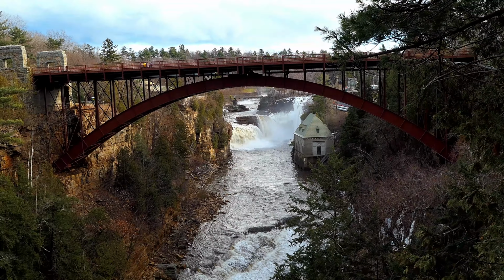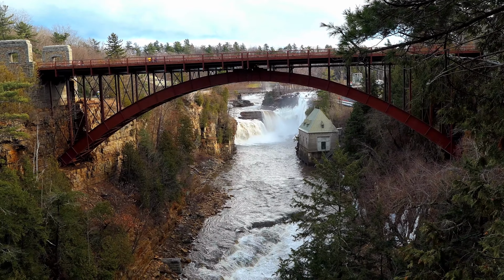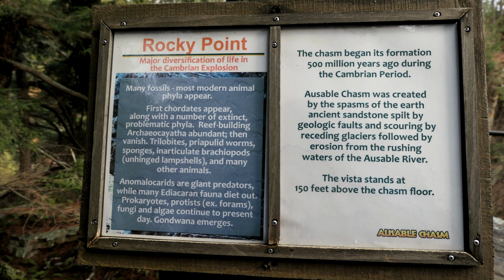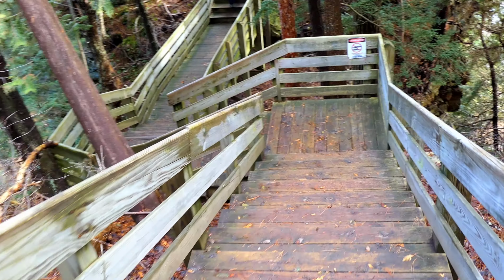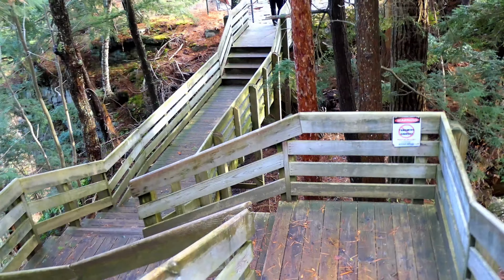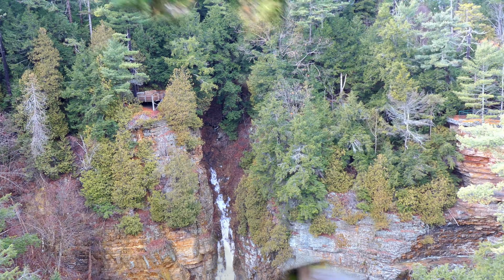What you see here in front of us is that bridge that we just crossed from the Welcome Center. So this place formed 500 million years ago. Wow. Ausable Chasm is a sandstone gorge that spans over 2 miles and is about 150 feet deep. Let's make it down those stairs and see what else waits for us ahead.